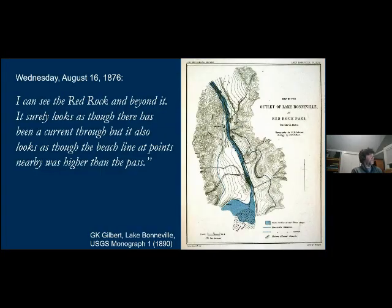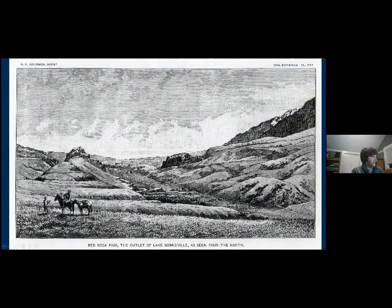So Gilbert sketches the scene from a spot right about here viewing south. And here's the scene. Here's his donkey, which he named Ways and Means, I think a play on the federal budget process. And here he's standing on the Marsh Creek fan. This is Red Rock Pass here, and it's looking south into Cache Valley and the Bonneville Basin.